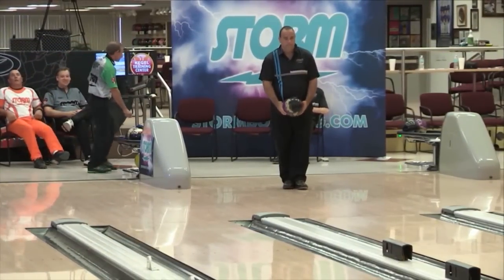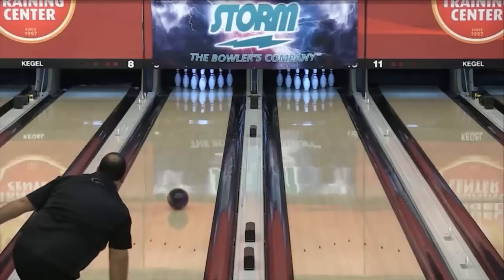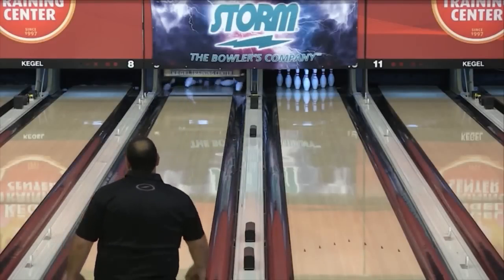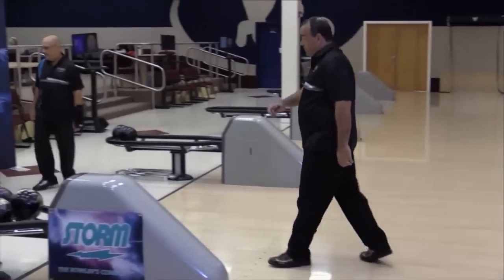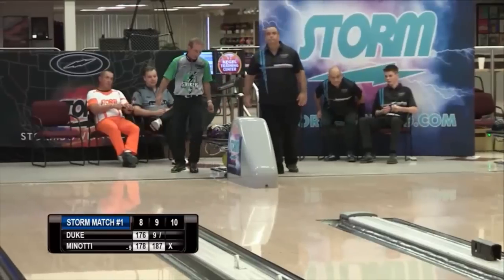Pretty impressive. Todd Minotti, first shot here in the 10th frame. Todd's been bowling pretty well.